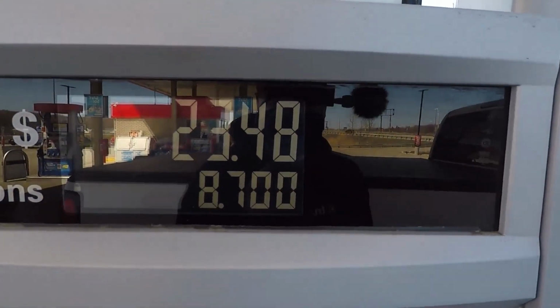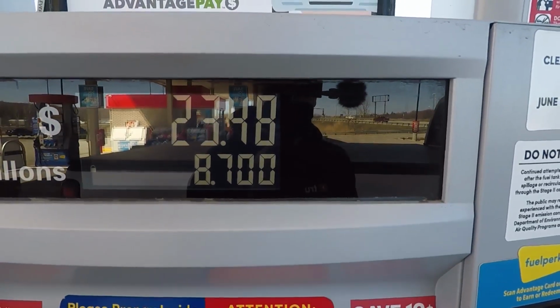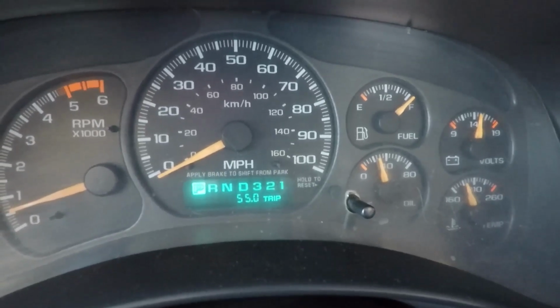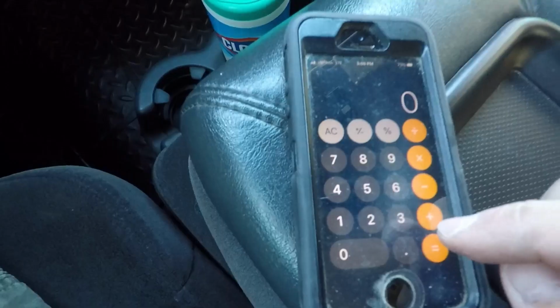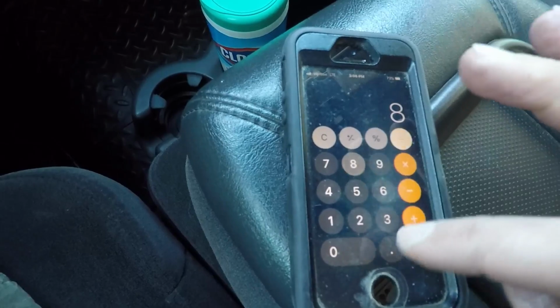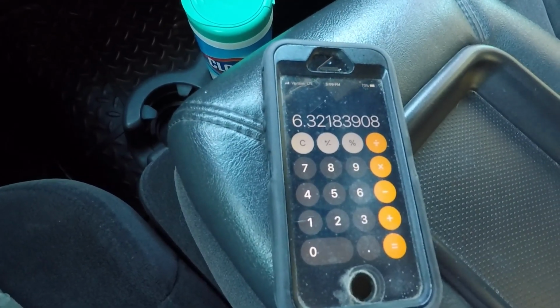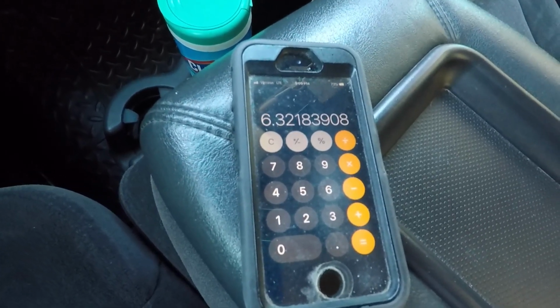Okay, so here's where we ended up. Exactly 8.7 gallons, and I traveled 55 miles. Okay, so we're all topped off, tank is full. I traveled exactly 55 miles. So here's the math: 55 miles divided by 8.7 gallons of fuel. Would you look at that? That's basically the same mileage I got the last time, and we're pulling more weight.